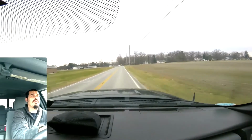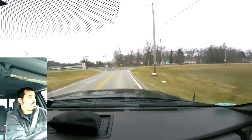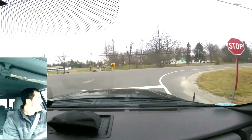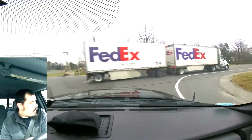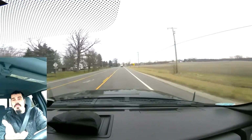You can buy what's called a Turbo Smart blow-off valve. It has an adapter that goes underneath your sensor on top of the intake. And that adapter has a little port on it for a vacuum tube that you run down to your blow-off valve. I don't think it's the blow-off valve.